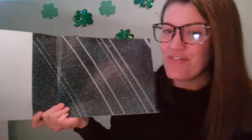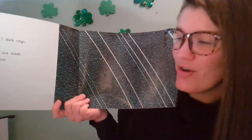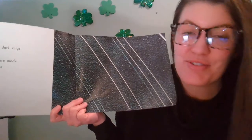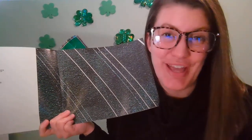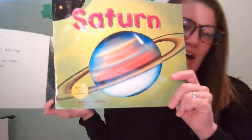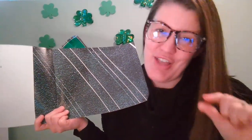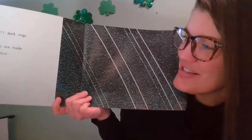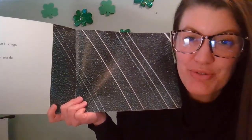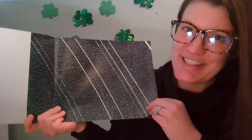Uranus has 11 dark rings around it. The rings are made of rock and dust. So I don't know if you've read my Saturn book yet, but we talked about how Saturn has so many rings. Here's the Saturn book. So actually Uranus has rings too, but there's just not as many, so they're very hard to see. Also, Neptune has rings and Jupiter has rings, but no one has as many as Saturn.